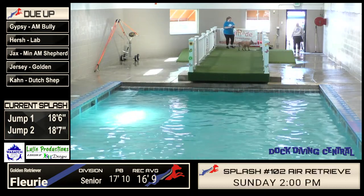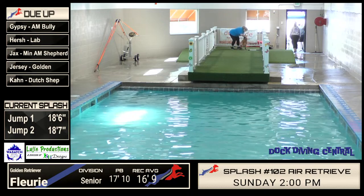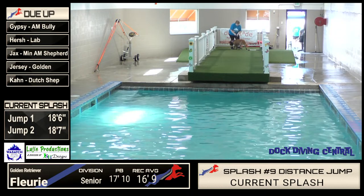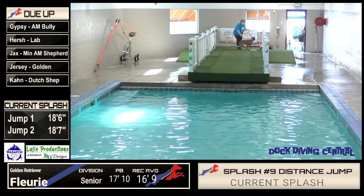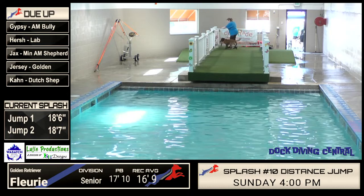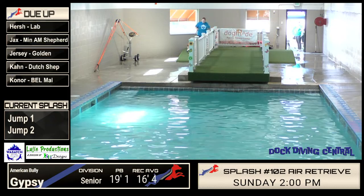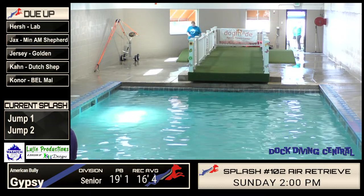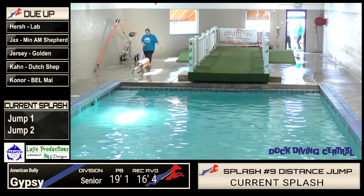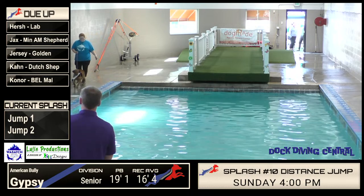She's more confident in this environment each and every time she's up on that dock. Doing fantastic in practice, just unsure of herself with all these people around. Fantastic handling, as always, by Mary Beth. Big, beautiful jumps by Flurry. That girl is about two things away from putting together 5 to 10 more feet on jumps.